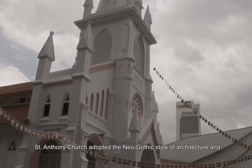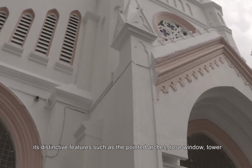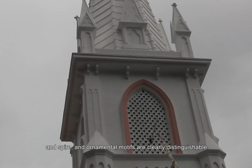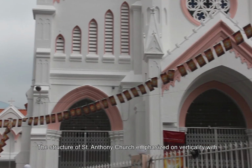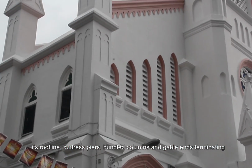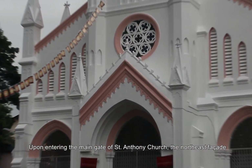St. Anthony Church adopted the neo-Gothic style of architecture, and its distinctive features such as the pointed arches, rose window, tower and spire, and ornamental motifs are clearly distinguishable. The structure of St. Anthony Church emphasized verticality with its roofline, buttress piers, bundled columns, and gable ends terminating at small pinnacles.